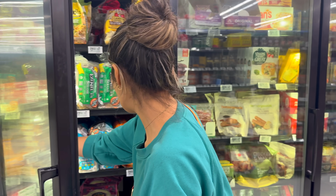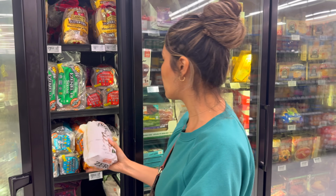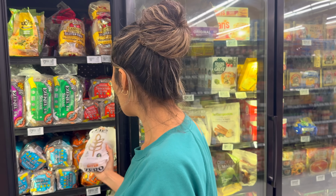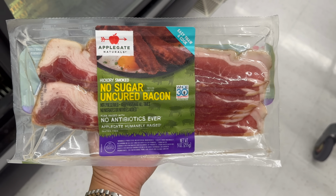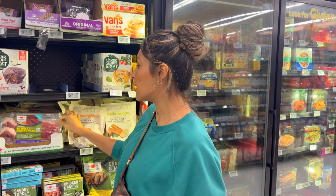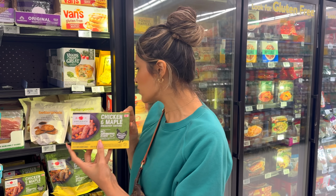It looks like they do have a few options here. I think I've shown this one to you guys before. This is the Bites Zero, another very low carb item here. Okay, so moving on to some more breakfast items, the no sugar uncured bacon. I actually really like the Applegate Naturals. They have really, really good products. They're all humanely raised, for the most part organic. They have maple sausages.